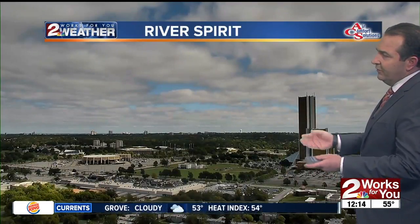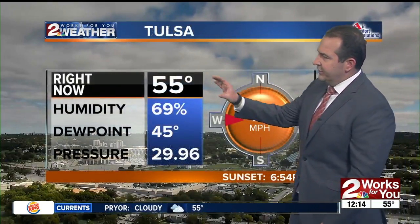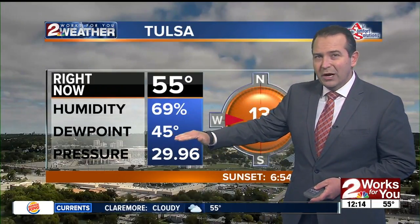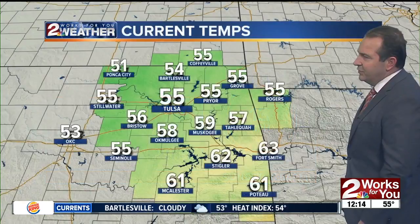For us, we're enjoying some nice fall weather, a mix of sun and clouds out there. Air Comfort Solutions River Spirit Cam, we're looking off to the east and east-northeast, 55 degrees here in the city. Humidity level 69%, not bad when you consider the dew points only in the mid-40s, so the air is relatively dry behind that cold front, so the humidity is gone, so it feels great out there. Maybe a little bit cool for you with those westerly winds currently at 13 miles per hour.